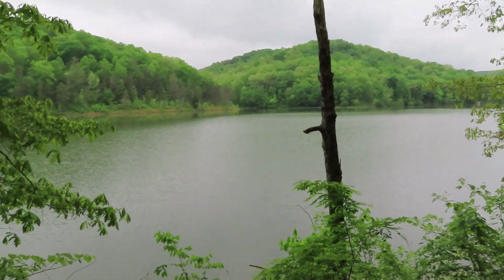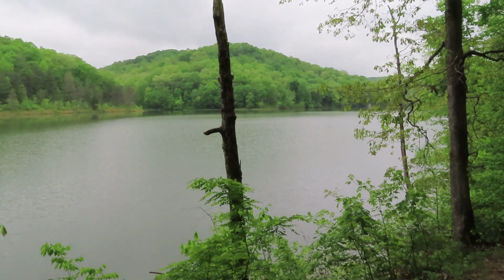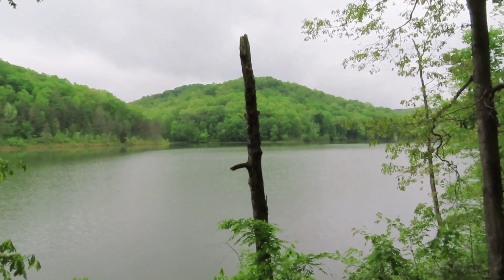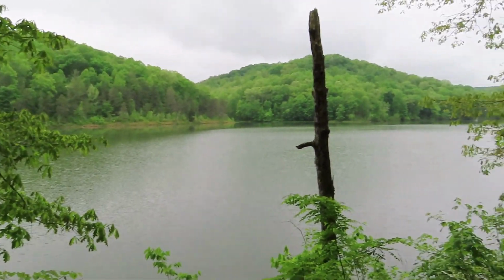And this is a beautiful view of the Turkey Creek Lake. What I like about nature, just this little tree right here. Everything together makes a beautiful scenery.